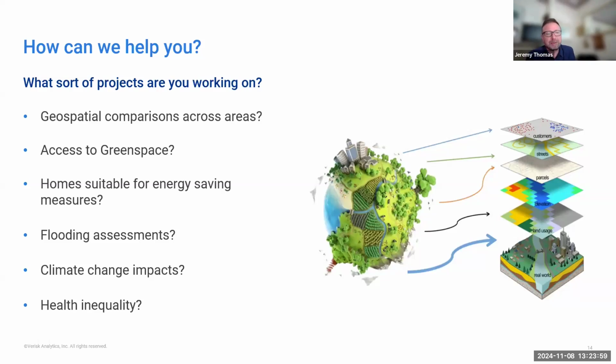And another example, you might be looking at health inequality. You might be pulling in other data sets, such as deprivation indices, and you need to combine them with UK buildings or UK land data to do some cartographic modeling exercises to see how these things stack up against each other.